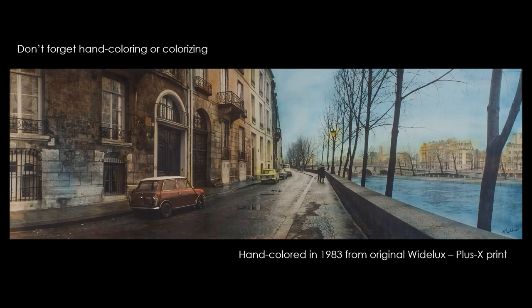And there are also other things you can do. This was a photo made with a Widelux on black and white Plus-X film about 40-some years ago, and then I hand colored it.